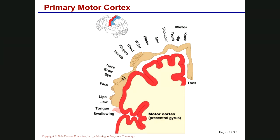But look how much brain power is devoted to your hand. Because how many different movements can you make with your fingers and your hands? Look at how much brain power is devoted to your face. Because think about this, how many different facial expressions do you think a person can make? The number's probably unlimited. And look, there's even a lot of brain power devoted just to the tongue, because we can move our tongue in lots and lots and lots of different ways.